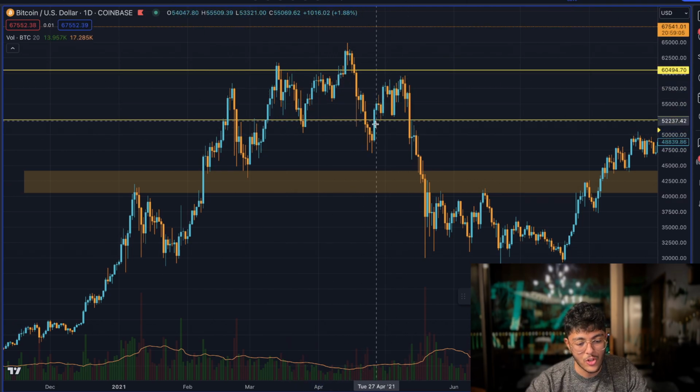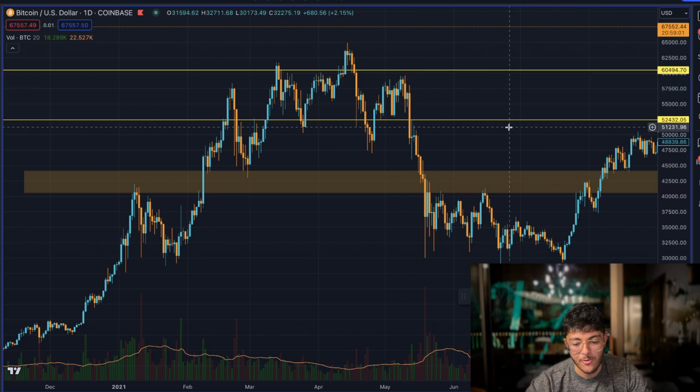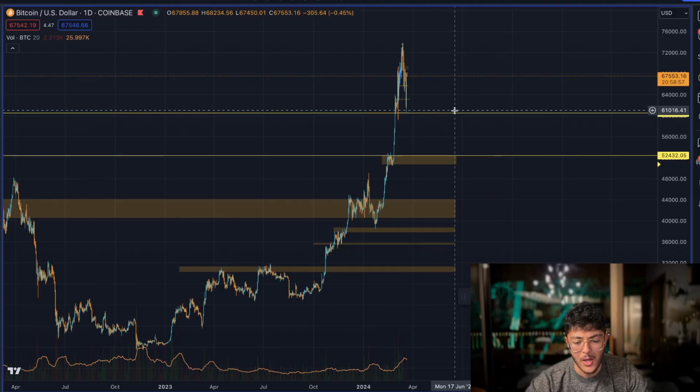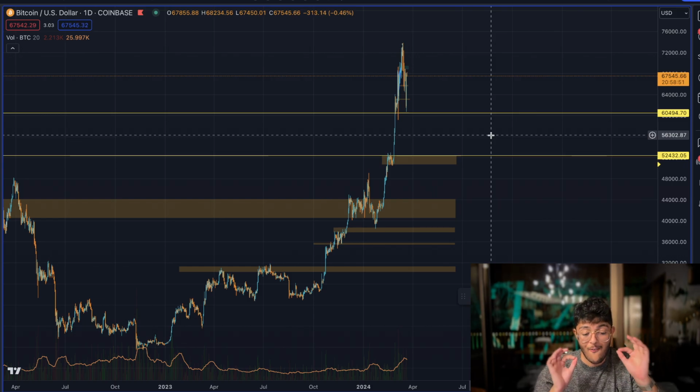I mean, it is just straight up and straight back down. Massive price moves happening in this range. Anybody that thinks Bitcoin can survive from 60 until 52, anyone that thinks Bitcoin's going to find support in this range is deluded. So good for them.